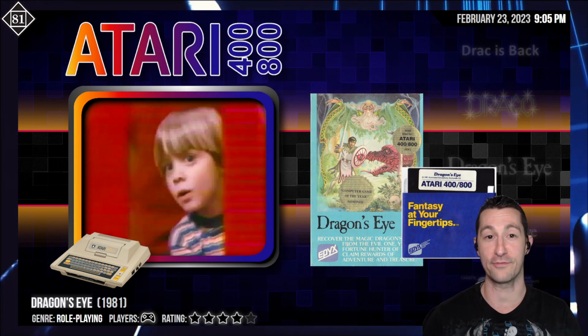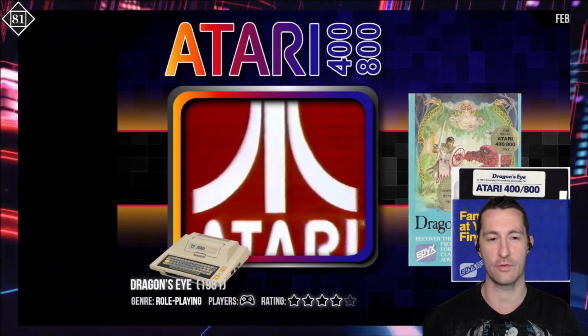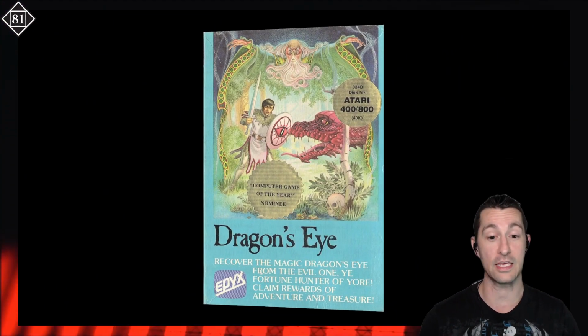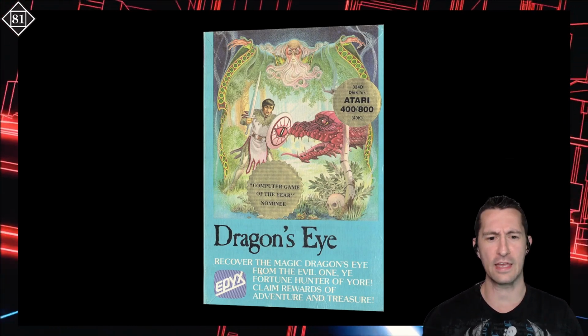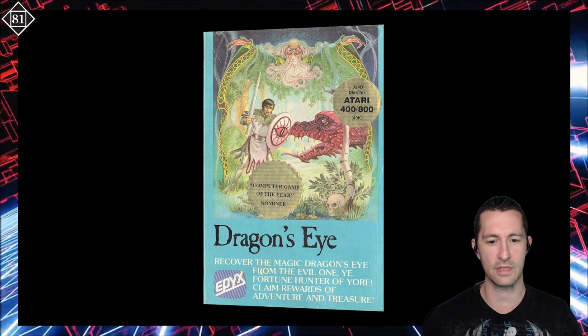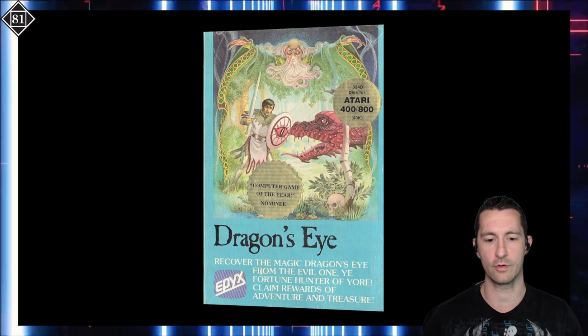We'll be playing on the Atari 400. And we have the correct box. So here we go. This is the Dragon's Eye box for the Atari home computer. Computer Game of the Year nominee, it says. That is the first time we've heard that title anywhere on the channel. The Computer Game of the Year. Recover the magic Dragon's Eye from the Evil One. Ye fortune hunter of yore.